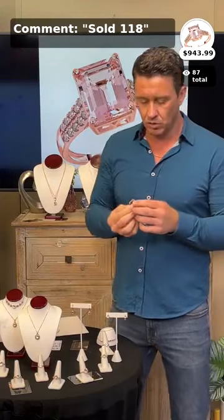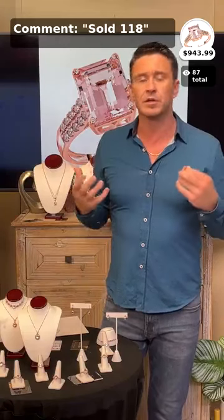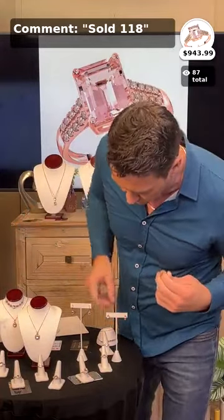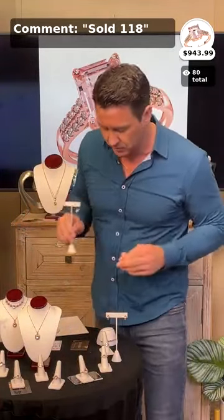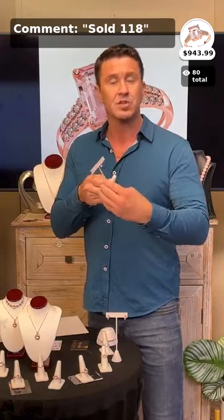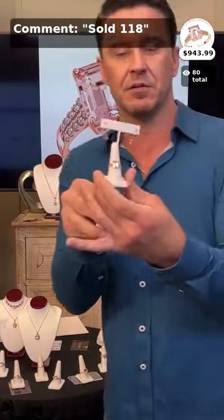This is gorgeous. A lot of people have an oval Morganite. Those look really good, or cushion. But if you don't have an emerald cut, I really, really like this. I think this would go great with that pair of earrings that we had earlier. So I'm going to feature these together. Is this sold 117? 118. This is sold 118, but I want to show it to you with these earrings that we had earlier, because I think they would go fantastically together.